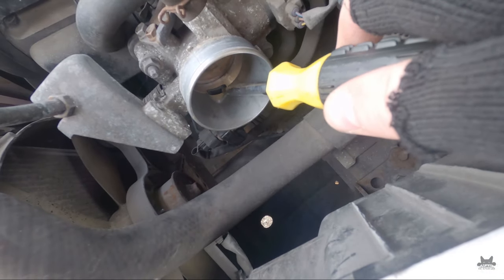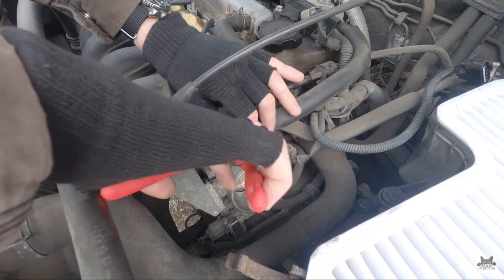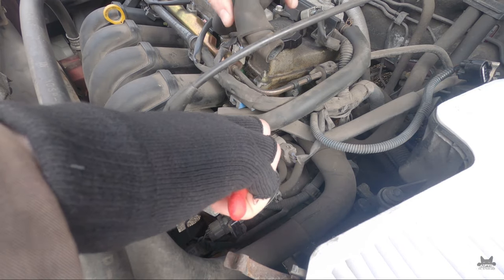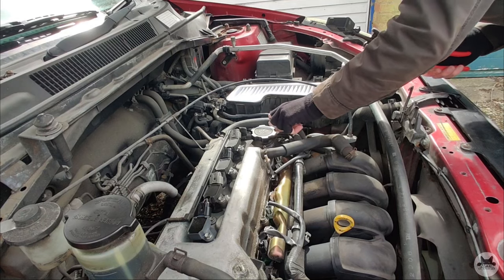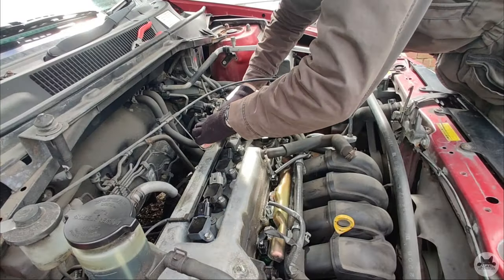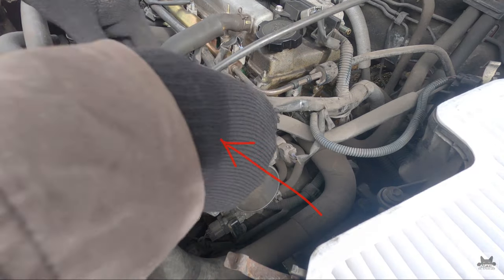To remove the throttle body, you need to disconnect all of the hoses. Firstly, unclip and disconnect the negative crankcase ventilation hose and move it aside. Then, disconnect the positive crankcase ventilation hose from the PCV valve. Next, we disconnect the EVAP system hose.